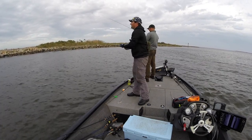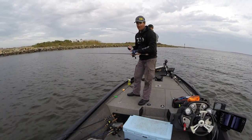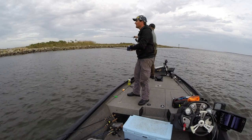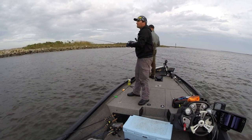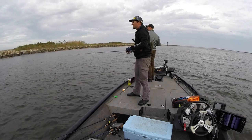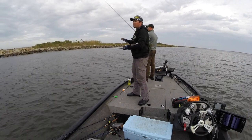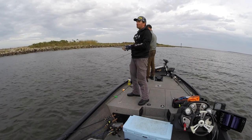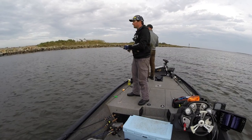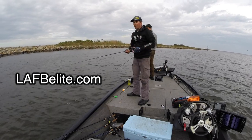What's going to help you catch fish is practical fishing know-how, knowing where to go based upon the conditions, knowing what kind of tackle to use based upon what the fish are doing, knowing how to safely navigate the marsh. So you spend more time fishing the most productive parts of the marsh and less time getting your boat stuck or being worried about hitting something that's underwater or whatever.